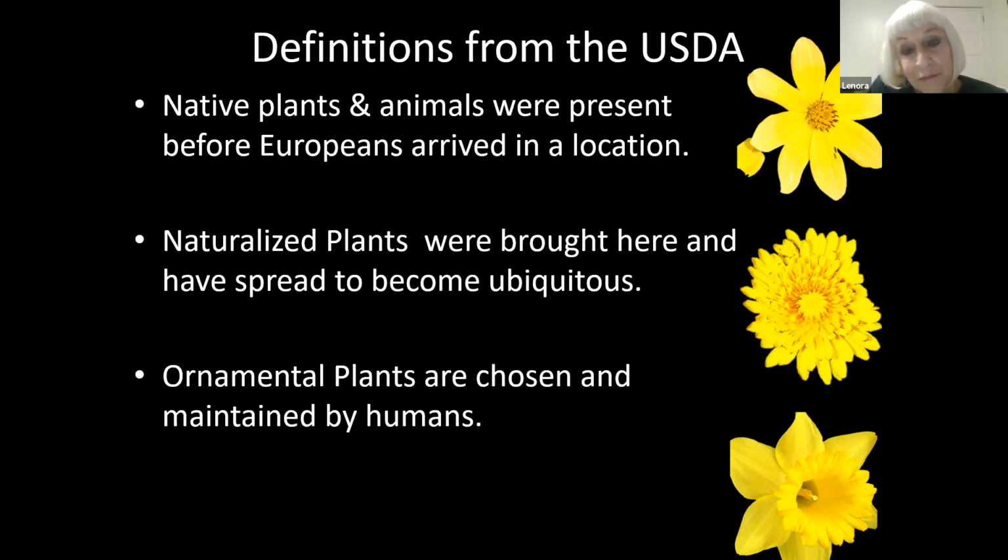It is the timeline. Where we get into trouble are the naturalized plants, because some of those plants were brought here so early. And believe it or not, plants like dandelions and crabgrass, Johnson grass, henbit, all of these were brought to the United States by Europeans on purpose, because they wanted plants that were familiar from their homeland.